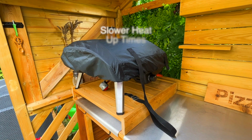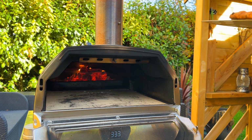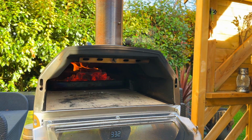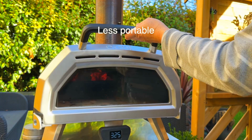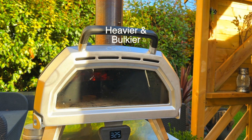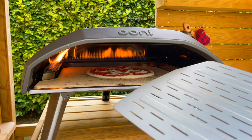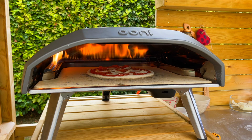Larger ovens may take longer to heat up compared to the smaller ones, and they tend to consume more energy to reach and maintain the desired temperature. Larger pizza ovens tend to be less portable than smaller ones. They are typically heavier and bulkier, making them less suitable for frequent movement. These ovens are often designed for semi-permanent installations in outdoor kitchens or patio areas.